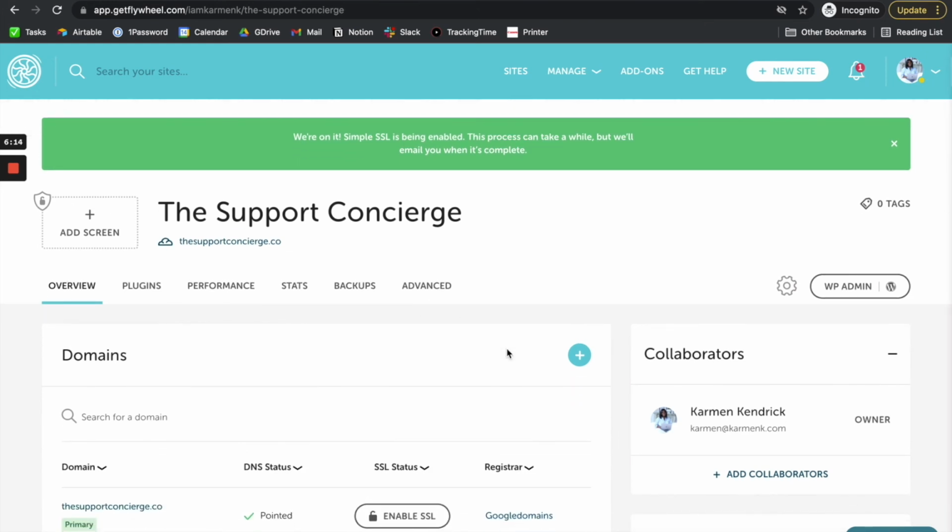And then we'll actually go in and start customizing things within the WordPress website. But at the very most, we have our domain, we have our hosting, and everything is now connected, and we have SSL. So give yourself a pat on the back. We are moving forward.